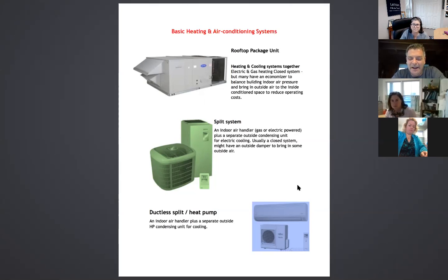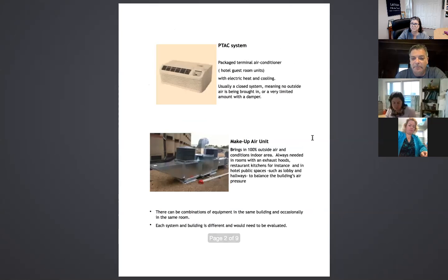Oh, you got a heat pump. Heat pumps have been around since probably the mid 50s. The big thing with them recently, within the past 10 years, is the cost effectiveness and the technology; running one of these is very high efficiency. And then we have a PTAC unit, which you find in hotel guest rooms. Everybody who has stayed in a hotel has probably seen these. This is a closed system. Some of them do have some outside air, but most of them really don't. They'll bring in just a little bit, but this is all electric, heating and cooling, electric heat as well.